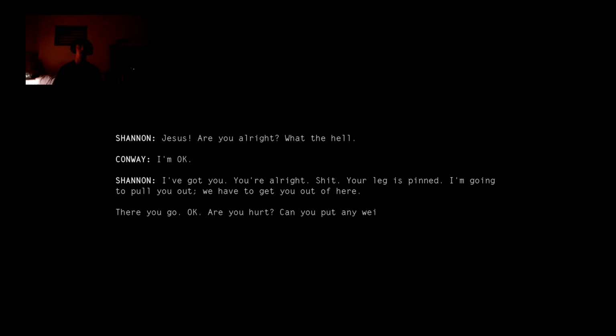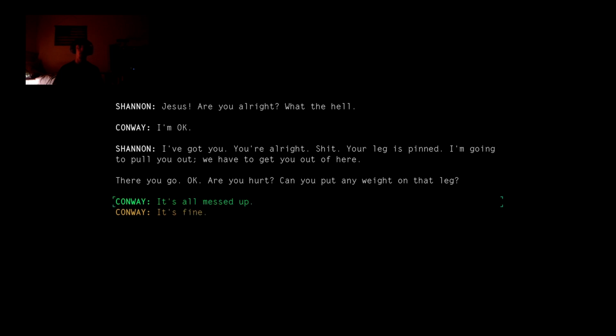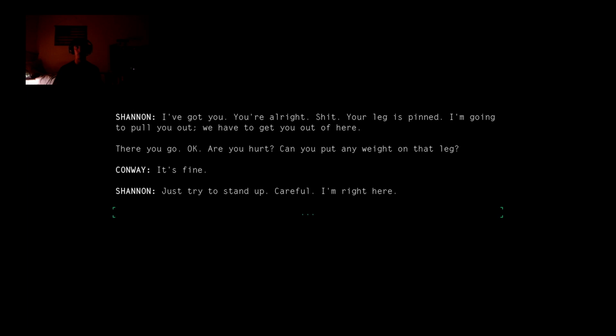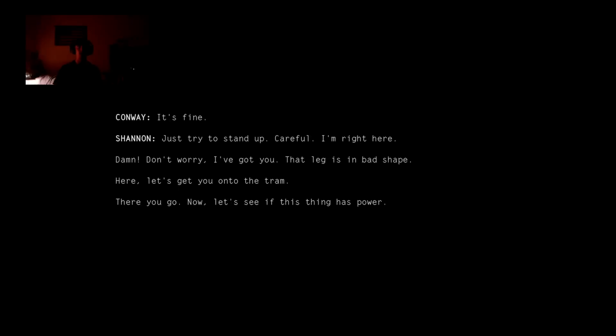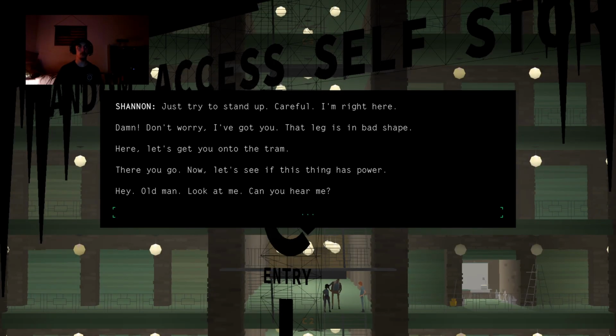Wait a minute. There you go. Are you hurt? Can you put any weight on that leg? It's all messed up. It's fine. Jesus, try to stand up. Careful, I'm right here. Damn, don't worry, I've got you. That leg is in bad shape. Here, let's get you onto the tram. There you go. Now, let's see if this thing has power.